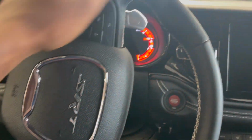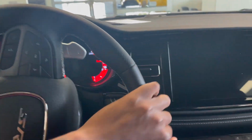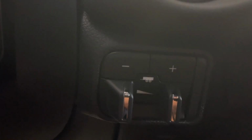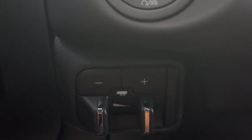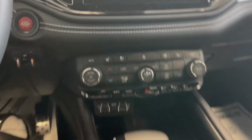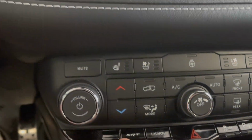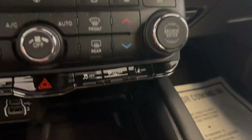Yes, sir. The steering wheel feels just like the regular Hellcat steering wheel. They should have given it the little Alcantara suede type, to be honest. I don't know what this right here is. Looks like some kind of hauling mechanism. SRT, you got your launch right here. They definitely upgraded the interior on this thing, y'all.